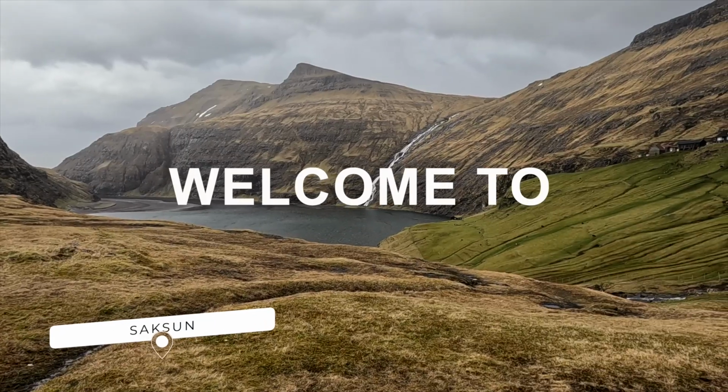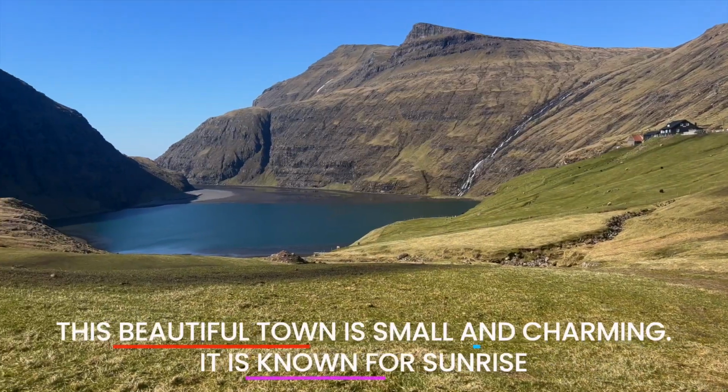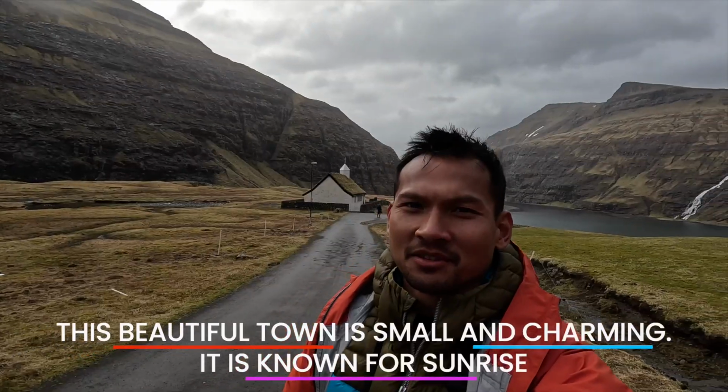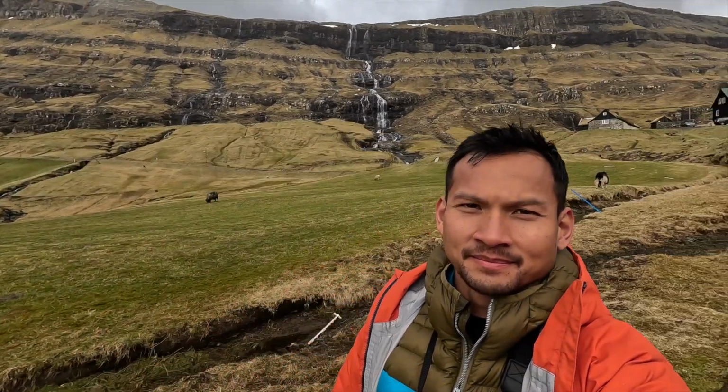Okay, we made it. Welcome to Saksun. This village is small and peaceful and it's so beautiful. You can actually walk onto the black sand beach that you see in there. Beautiful, as you can see behind me. And look at that waterfall.